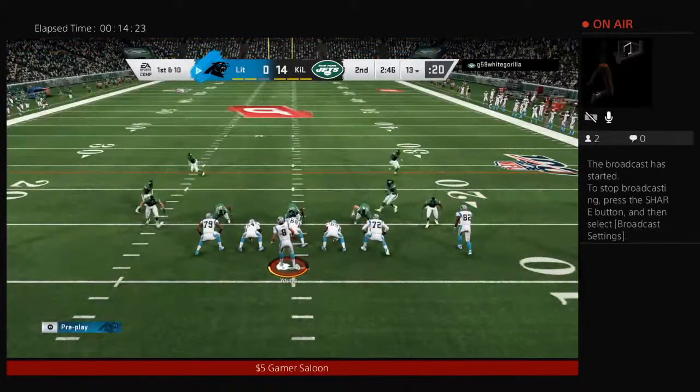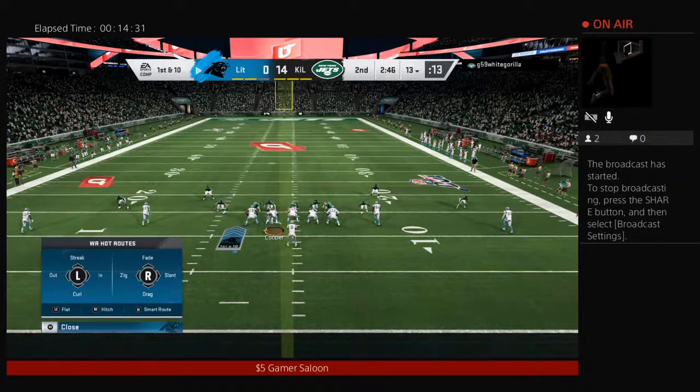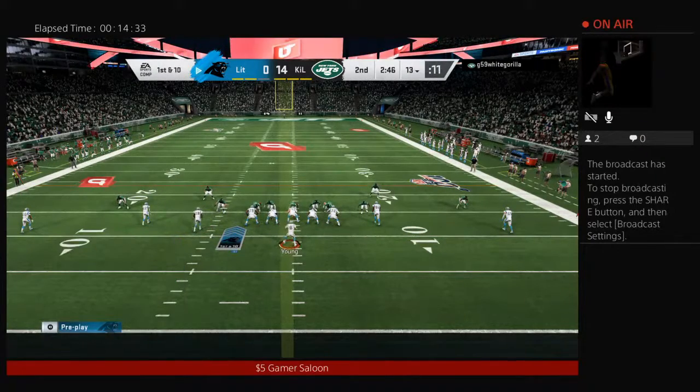The Panthers out there and ready to begin their next drive. And they're in a bind early here, down 14-0. Are you worried at this stage or still too early? You're worried. You're just trying not to transmit it to the rest of your team.